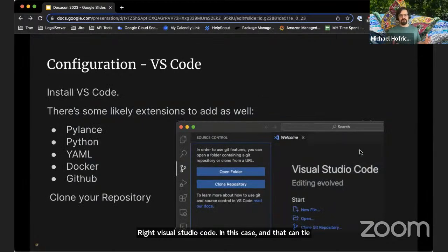When you're installing VS Code, there's probably going to be some extensions that you'll want to add. When you open up VS Code and you open up a file, it'll often ask, hey, do you want to add this little extension down in the bottom corner? The ones that I tend to use are these 5, but there's other ones as well. VS Code also has built-in functionality to clone your Git repository and to track source control modifications. And so that's really, really helpful.